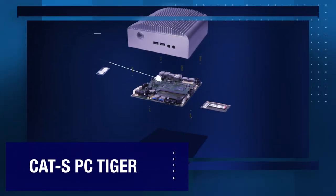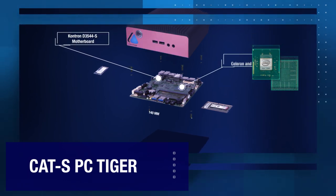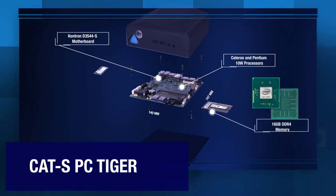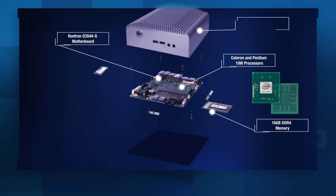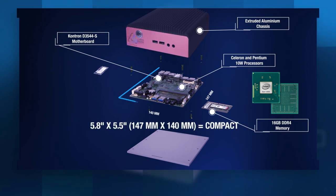Tiger supports a Kontron D3544S motherboard and the option of a Celeron and Pentium 10W processor, up to 16GB DDR4 memory, and is housed within an extruded aluminium chassis with external dimensions of 159mm by 153mm by 66mm.